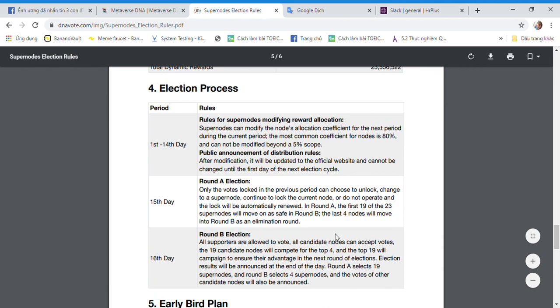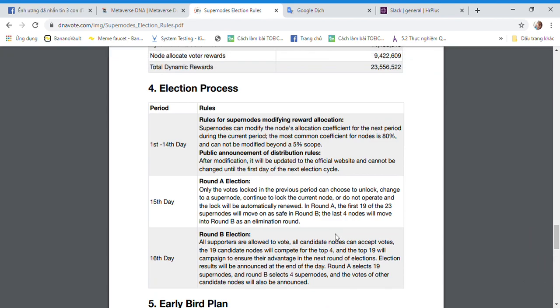Election process rules. 14-day rule for supernode modifying reward allocation. A supernode can modify the node allocation coefficient for the next period using the current period. The most common coefficient for nodes is 80% and cannot be modified beyond a 5% scope. Public announcement of distribution rules after modification will be updated on the official website and cannot be changed until the first day of the next election cycle.